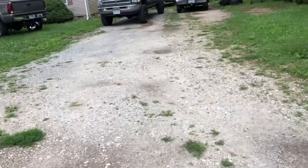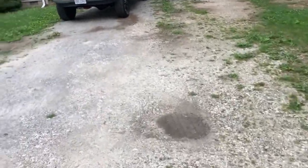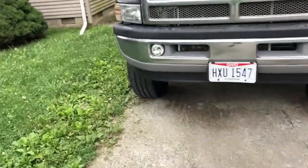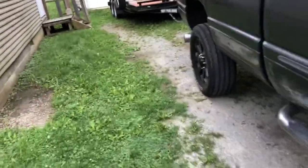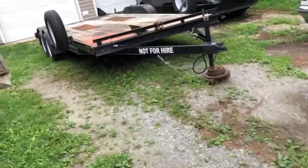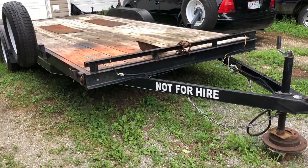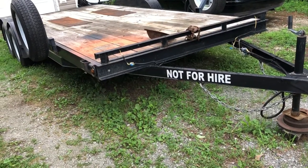I've lent it out to a couple friends. Like I said, it was a good enough trailer, or a cheap enough trailer, where you didn't worry about lending it out to friends, which everybody that borrowed it always took care of it. Had a couple buddies take it to Kentucky. One buddy took it to Texas. It's been to Texas and back. It's been to North or South Carolina, I can't remember.